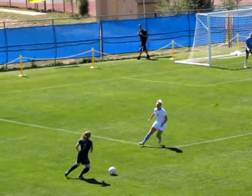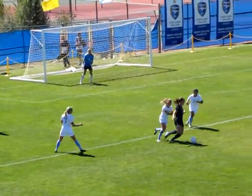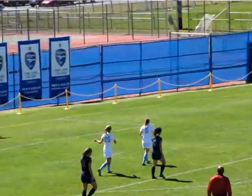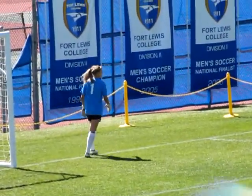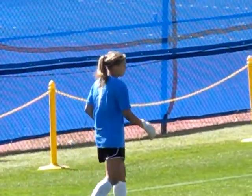They send it out to their left winger, the number 7. She's going to go horizontally. Oh, that could have been a hard shot there from the 18. The player decided to dribble for Mines, but here's another opening for Mines. A shot from about 25 yards out. Slides off that player's foot and misses the goal by about 10 yards. Well, that could have been a little dangerous there.